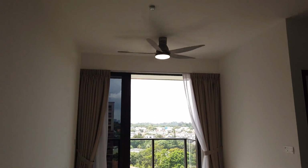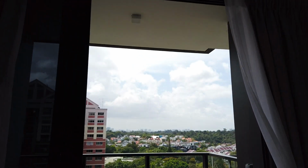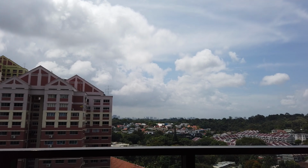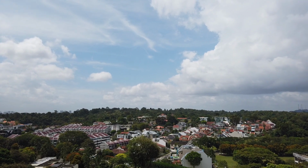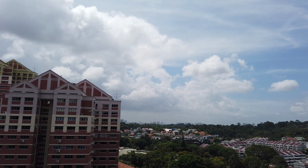Okay, so this is a 2-bedroom, 732 square feet unit in Thomson Impressions. Okay, so this is the view. Get a pretty nice unblocked view. Okay, so this unit is actually on the 13th floor.